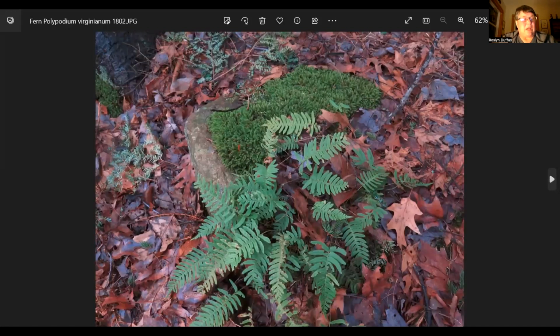And I brought this fern with me from my old garden. It's the rock cap fern. I'll write down the names here. So that's Polypodium virginianum. It's slow, but it's sitting there on a rock with a bit of moss down by the brook. So I think in time it'll gradually get some size on it.